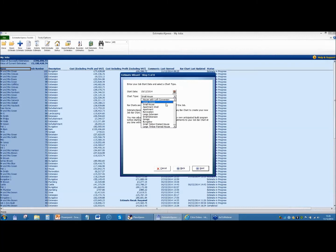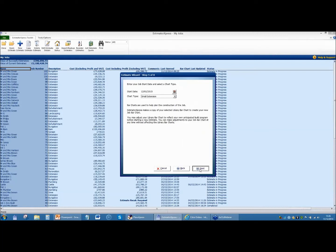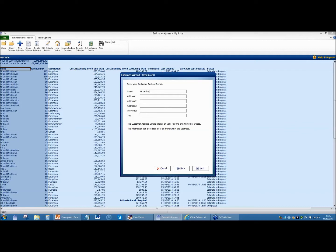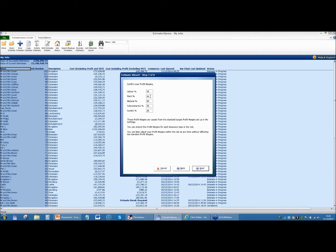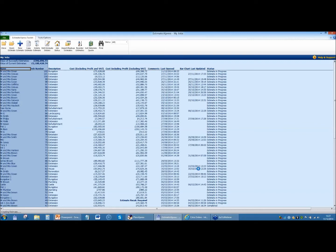I'm then going to choose the Gantt chart that I want to use. I'm doing a small extension. I'm starting the job in January 2015 on the 12th. Customer's name again. Put the customer's address in. Choose the profit margin that I want to use. Maybe we want to mark it up a bit more on this job. Set the rate of inflation. Press finish, and the software will then estimate the job.